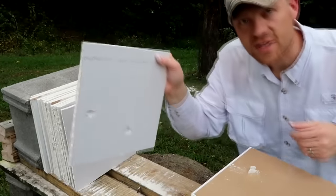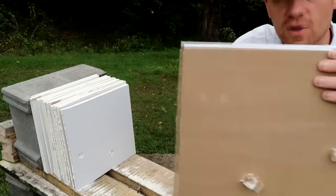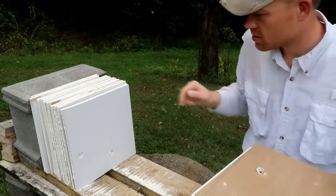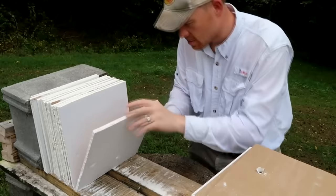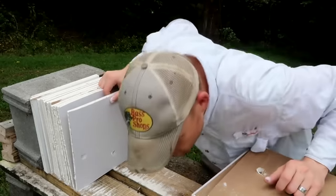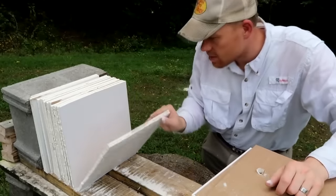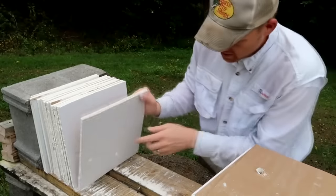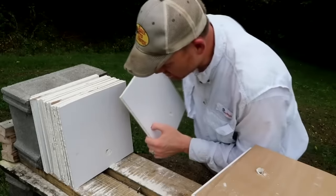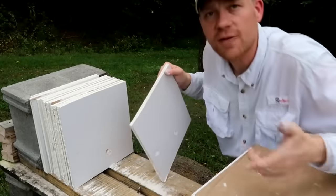Number 17. Still two holes all the way through. It's just drywall pushed down in the holes. Number 18. Okay, so looks like number 18 right here is the last one for the 357. But weird thing is, I never saw a bullet.